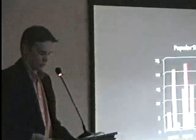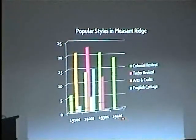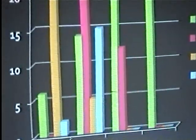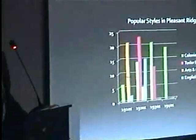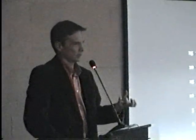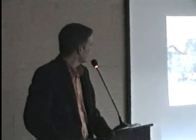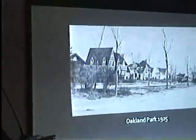So back to our chart. We've been through the 1910s, but now in the 1920s and 30s, something else happens, and those arts and crafts houses begin to disappear in Pleasant Ridge, and what you get is a whole onslaught of historically styled houses. Here's a view of Oakland Park in 1925, where you can see the beginnings of that. If you can recall that shot of Ridge Road that I showed before, where it was a series of four squares, essentially, well, now you're starting to get other historical styles coming in.